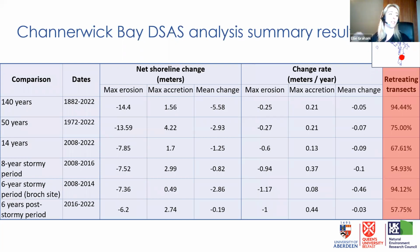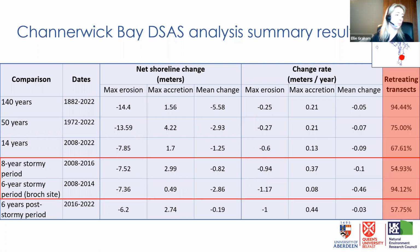We were able to quantify the impact and the amount of loss over specific periods and specific storm events, which really showed how episodic erosion can be. And comparing those episodes of loss with meteorological records allowed those episodes of loss to be related to specific storm events. And that confirmed that it was that series of storms in 2013 to 14 that caused the most damage, because most of the significant loss actually happened over that short period of time. And you can see that the annual change rate over that period was much higher compared to the longer term trend, particularly in the specific location of the Broch and the townships, the area of greatest archaeological sensitivity.